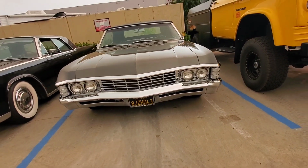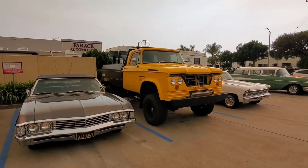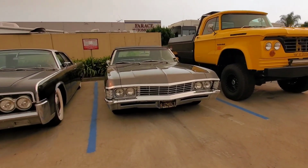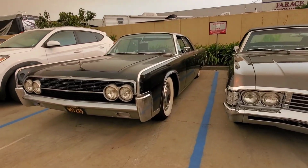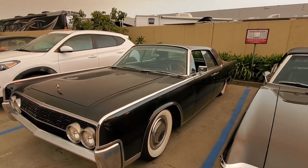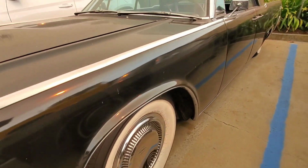Look at that. What a lineup. Just those three alone, right? The Mopar with Chevrolet bookends. And we got to add a Ford to the mix. We got a Lincoln. Look at that. A presidential John F. Kennedy. He got shot in a Lincoln. Wide white Goodyear tires.